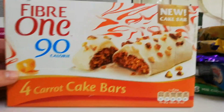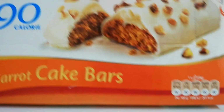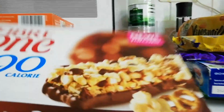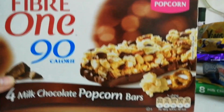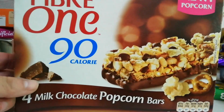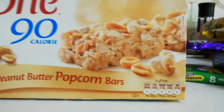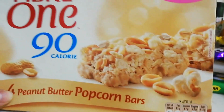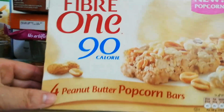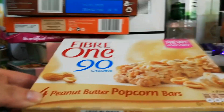I love these on Slimming World and I still love them. So the carrot cake bars, these are fantastic. They're only 90 calories for a bar and a nice wee sweet treat. I got the milk chocolate popcorn bars, which are 84 calories, even better, for a bar. And I also got the peanut butter popcorn bars, which are 90 calories for the bar. So again, if I'm just needing something sweet, not overly hungry, because let's face it, they're not the most filling things in the world, but just really needing something to nibble on, they will be perfect.